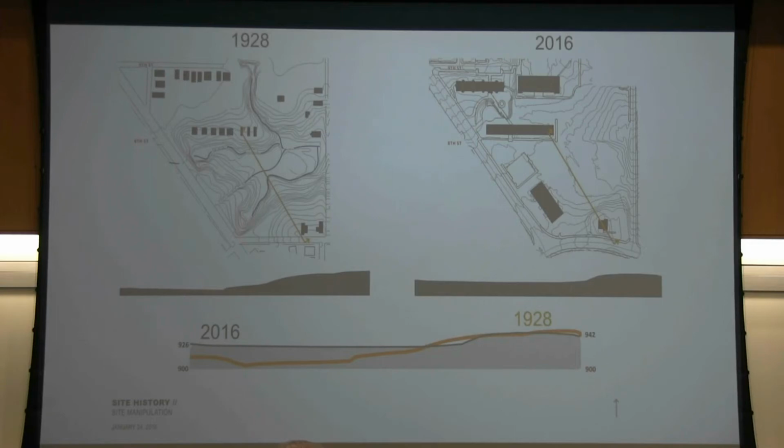So this site has been significantly disturbed, and so we wanted to figure out how to respond to that, knowing that we couldn't own the entire 8 acres, but only about 1 acre and a third or so through the design of this project. What's the best way to reinforce that and respond to it? So we started looking at different ways to do it.